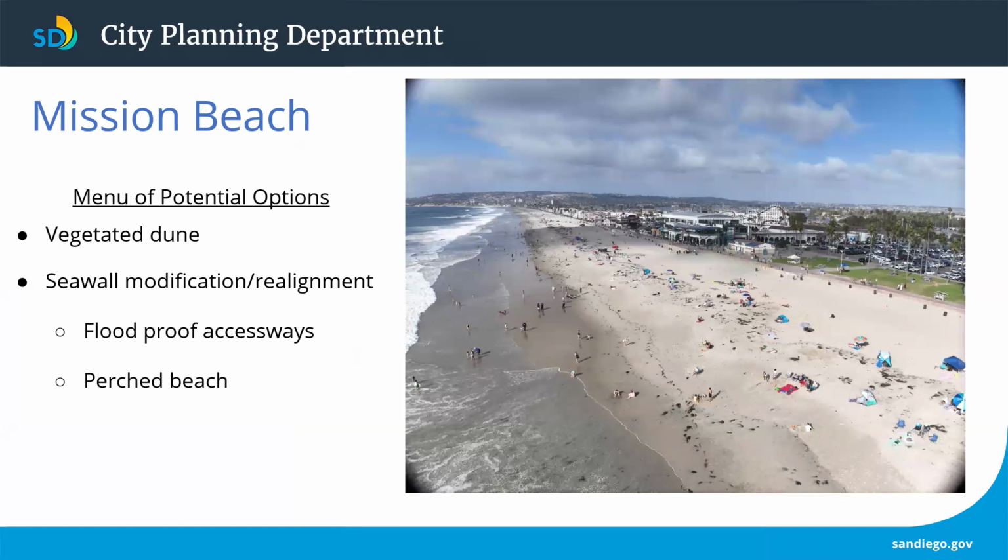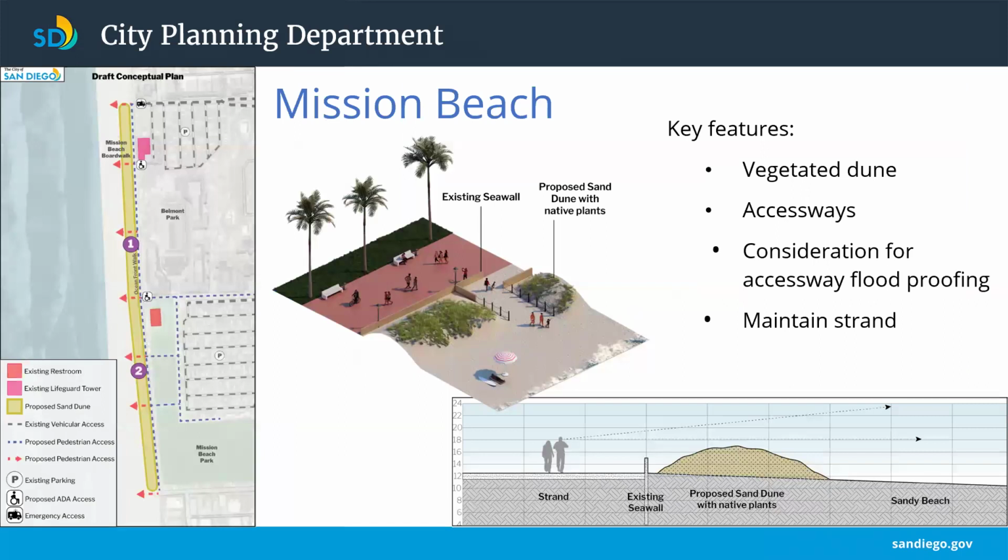For the Mission Beach project site, a menu of potential options were considered, including a vegetated dune, seawall realignment with a perch beach, and floodproofing of the beach accessways. The draft project concept includes a vegetated dune along the length of the beach with native plants, accessways with consideration for floodproofing, and maintaining the strand alignment.